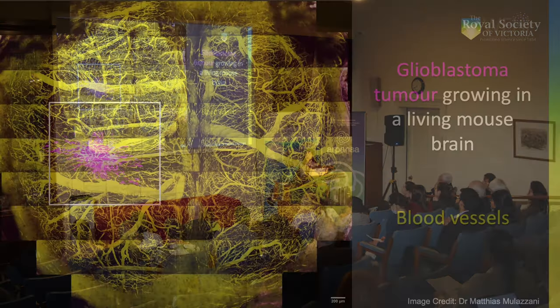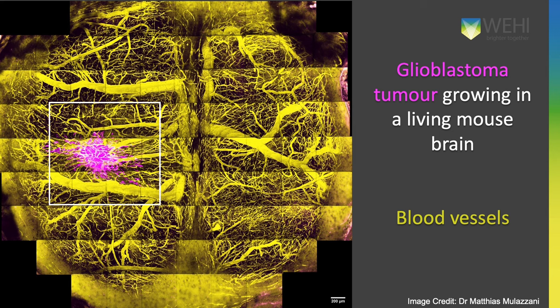Here I'm showing a beautiful microscopy image of a glioblastoma tumour in pink growing within a living mouse brain. This image was captured by a talented postdoc in my lab, Dr. Matthias Mulitzani, and here he has labelled the tumour in pink and the blood vessels in yellow. And we can really see how this tumour infiltrates within the healthy tissue and grows intertwined.